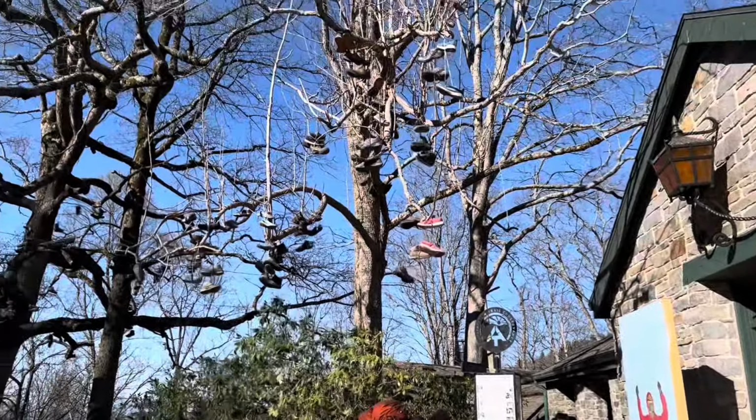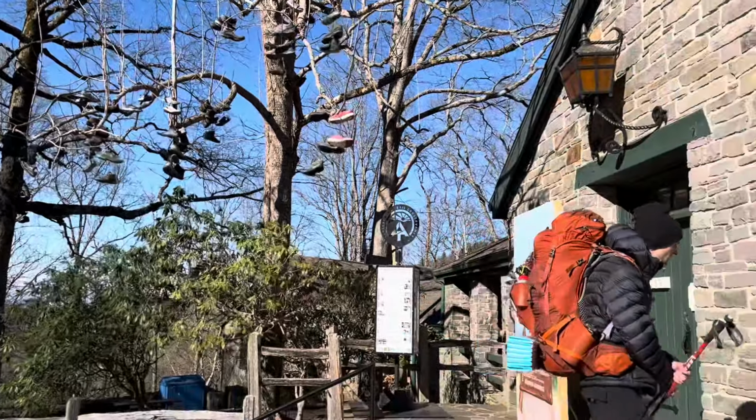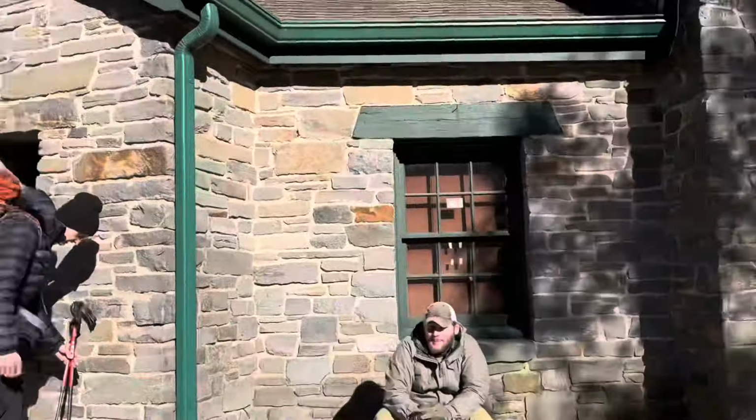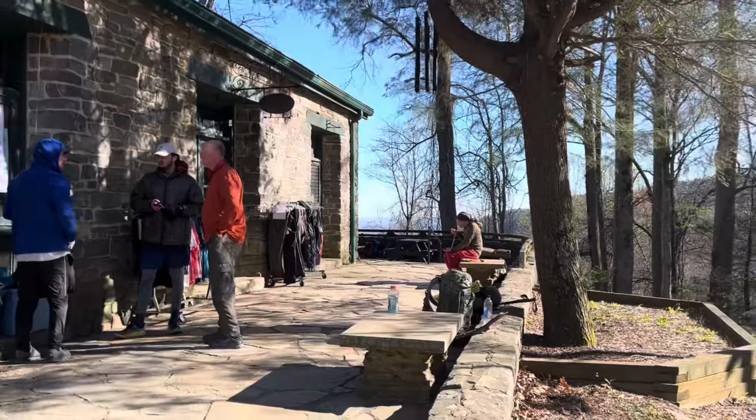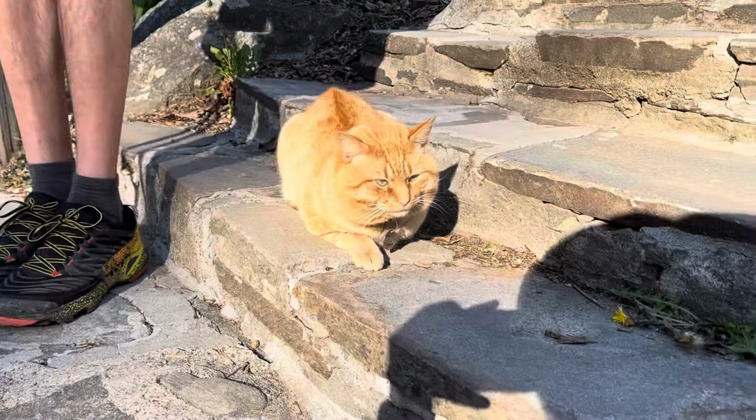The iconic shoes hanging on the tree or blue pudding. And yeah, had a good pizza. Pizzas are iconic, and it was really fun. First resupply done with just Dima's stuff. So I didn't buy anything. So I'm feeling good about that.